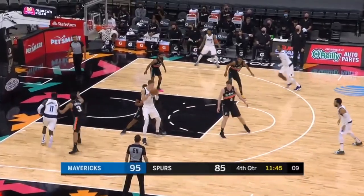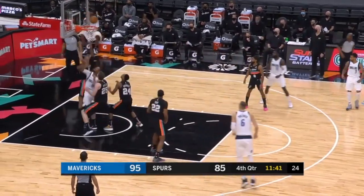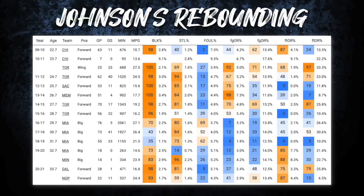One thing I realized while putting this video together in its final stages is that he's pretty average as a rebounder at best. This chart from Cleaning the Glass shows his offensive rebounding percentage and defensive rebounding percentage. In layman's terms, blue means bad, orange means good, and just looking at both of his rebounding columns, you're seeing a lot of blue.